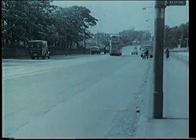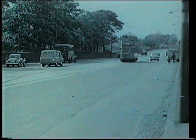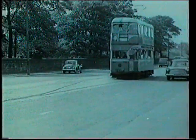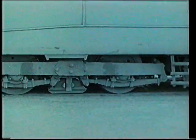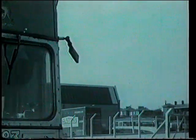At one time, many routes extended a long way out on reserved tracks, and it was possible to take a tram as far out as Airdrie. But with the increase in the number of buses, the longer routes were closed, and the trams have been confined to the city boundaries for some time. On the London Road route, the number 9 has to turn round here at Auchenshuggle.